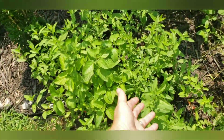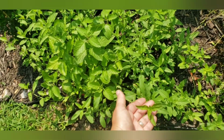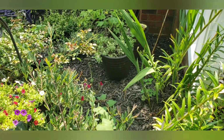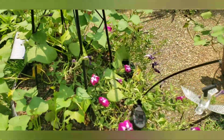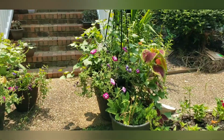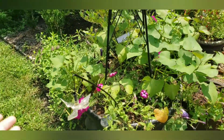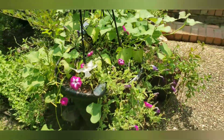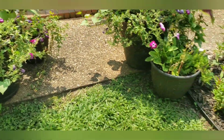This is a section of evening primrose that I grew from seed this early spring. And you can see my pineapple mint back there in that pot. This is where I've got my sweet potatoes for the year. Both of these containers have sweet potatoes and petunias. So when it's time, guys, it's going to be so much fun. We're going to do a video. We're going to empty both of these gigantic containers and see what we got.